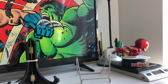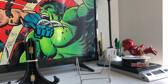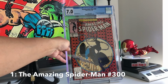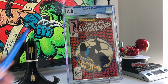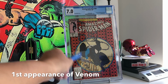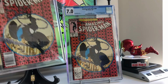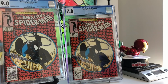And the last one on this, and this is one of my favorites, of course, and this is one of everybody's favorites because this is a big key. Of course, it's Spider-Man, but it's an Amazing Spider-Man. This is number 300. This is my CGC 7.0 off-white to white pages, and this is the first appearance, of course, of Venom, which is in the upcoming movie. And I have the 7.0, and as well I have a 9.0. Both of them off-white to white pages.